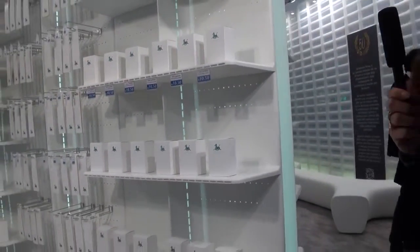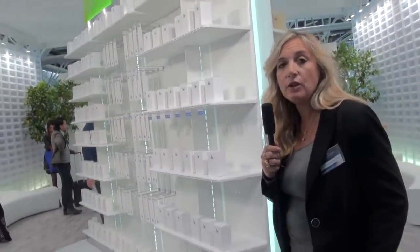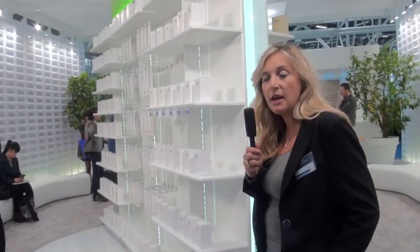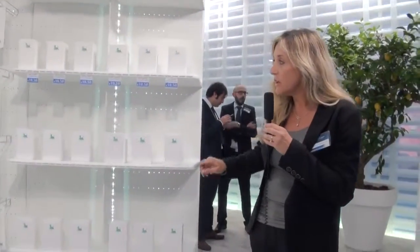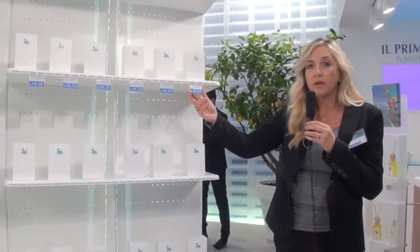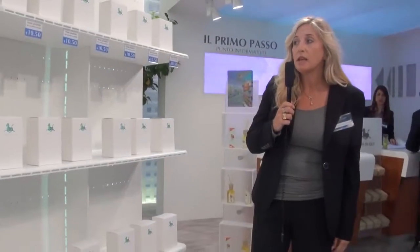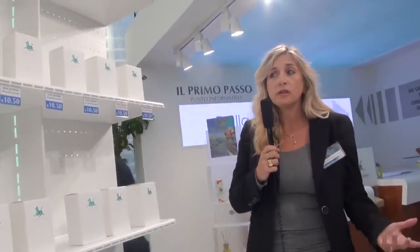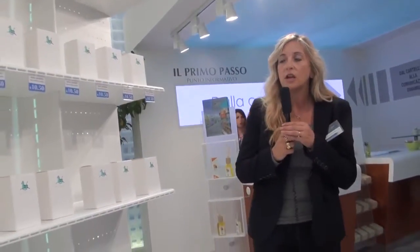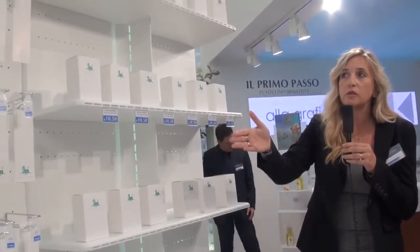The news is that all the shelves can be customized and are very easy to assemble and install, like a Lego system. You can see that the price tag is integrated in the shelf front, so it is very easy for the pharmacist and the employee to change the price of the product. And of course there are many different accessories, so you can switch from one shelf to another, from shelves to hooks.